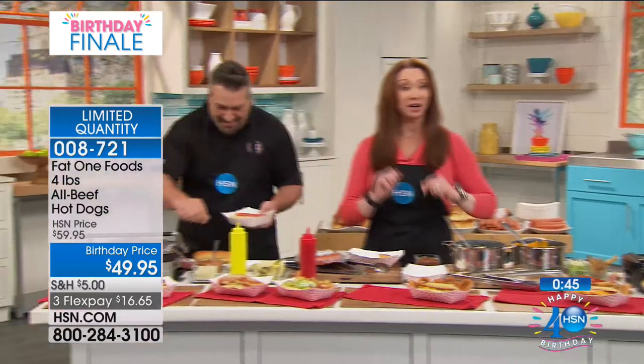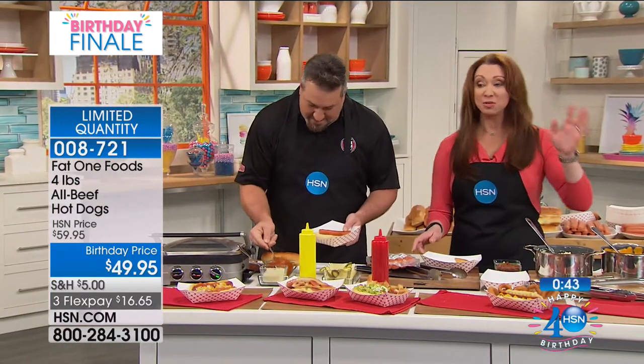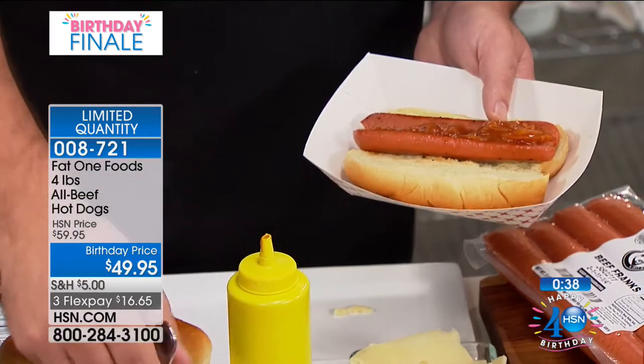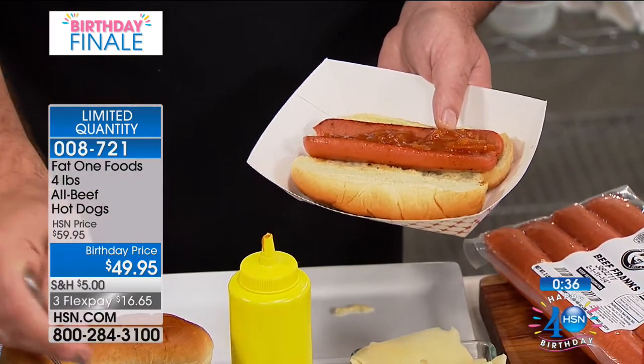This is kind of like couture hot dogs in a way. You've never had a hot dog like this. Promise me you'll at least try them, because this is the last shot at the birthday price. We raised the price. We're going to try to get Joey back this year. We just don't know if it's going to happen or not.